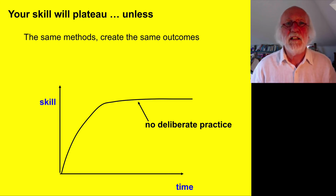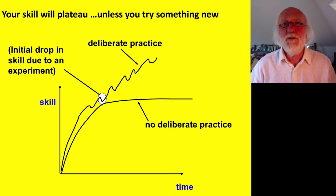Importantly, Ericsson found that some people don't plateau like this. They continue experimenting with new ways of working, seeking improvement by doing things differently. This attempt to improve by experimentation is called deliberate practice. Most teachers don't do this. They tend to keep teaching the way they've always taught, so they don't do deliberate practice, and so they don't improve much.